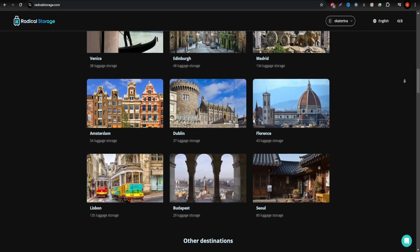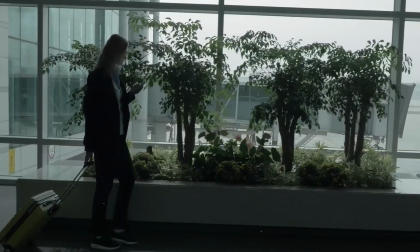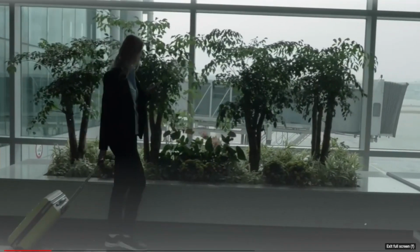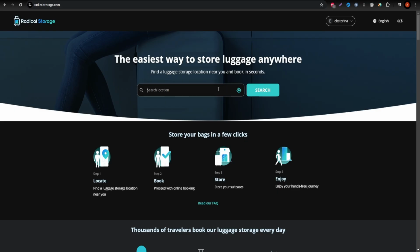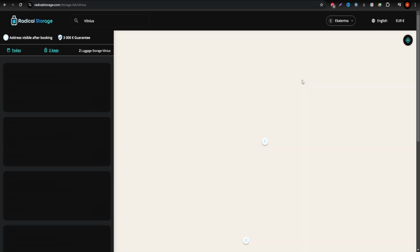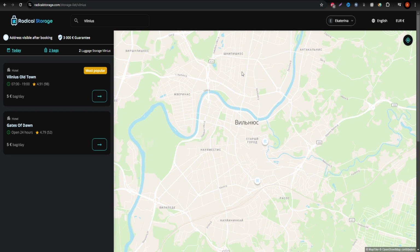Radical Storage partners with local businesses like hotels, shops, and cafes, ensuring your luggage is safe and insured while you explore. While you could search for Radical Storage yourself, be mindful of phishing sites. To stay safe, use the secure link in the video description to access the official Radical Storage website. Once there, finding a luggage storage point in Vilnius is simple.